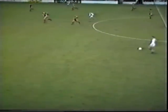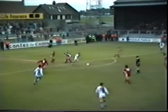O'Connor. Another run for Blackburn. John Miller. Kennedy. That's short, and that's cut away by Mark O'Connor. That should have run for a Bournemouth goal kick.